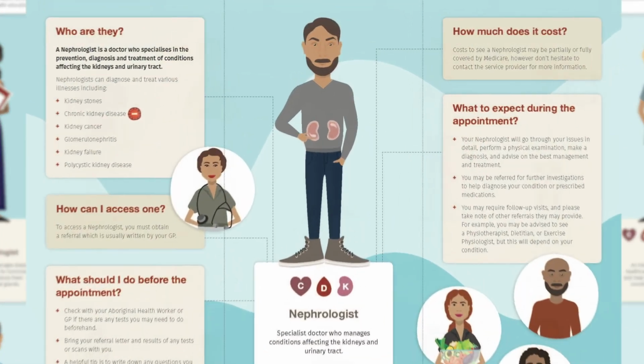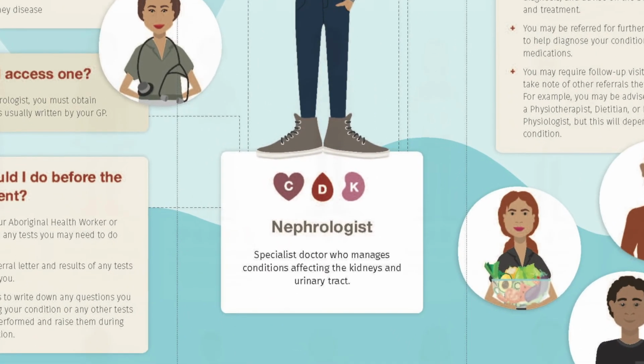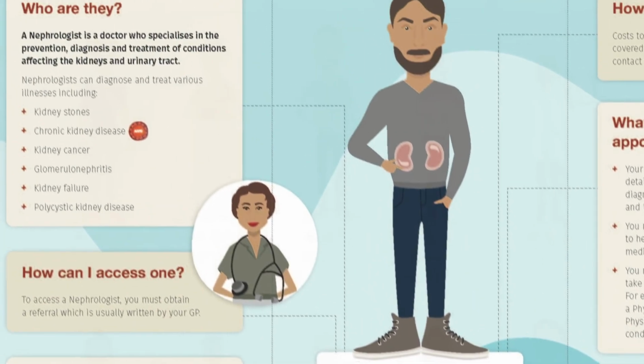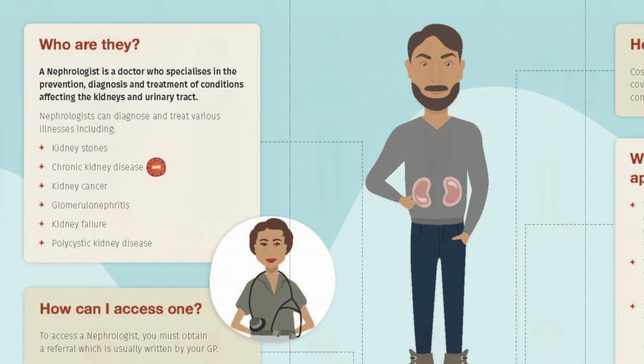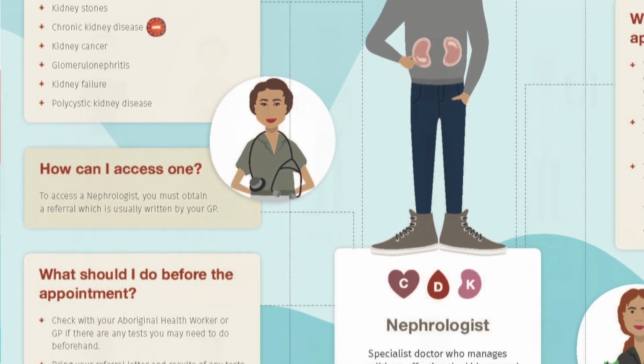The pamphlets in itself are just to give out to patients. For example, if you're going to a nephrologist, it clearly outlines what a nephrologist is, the potential costs, potential treatment, and it also has a page of notes as well.